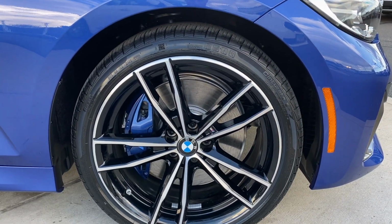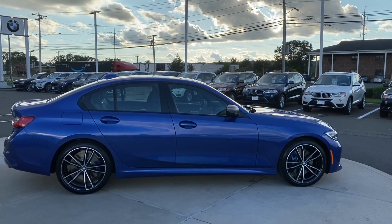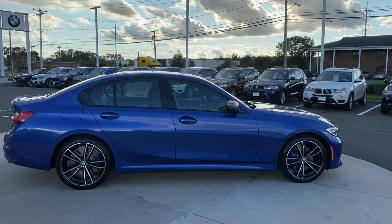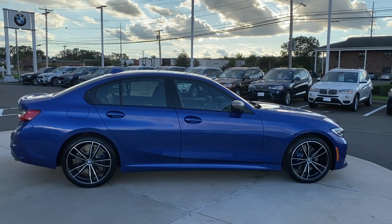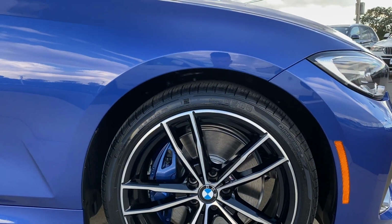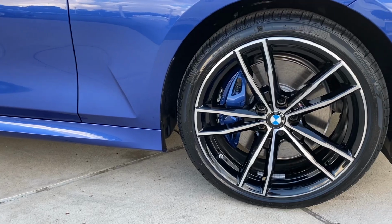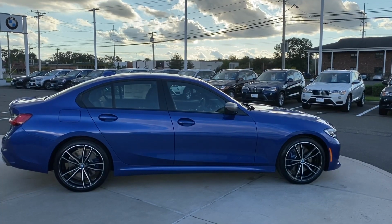And I love the fact that you could actually change the rubber on them. So when you choose the packages on this M340, you could have it with performance non-flats, you could have them with all season non-flats, you could have them with a few different things. But I just love the fact that BMW gives you the option to choose whatever you want. The size of those rims is 225/40/19, and I just love the look of those rims. They are beautiful, and I just love the black inserts and the silver finish.